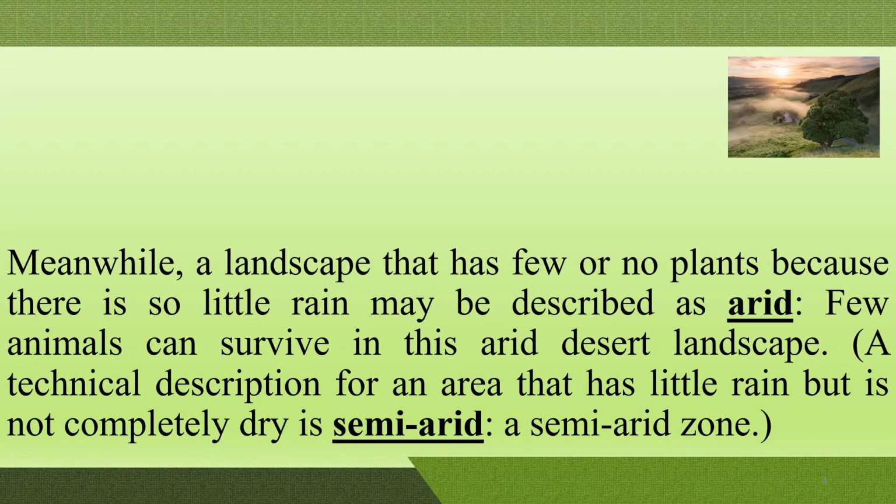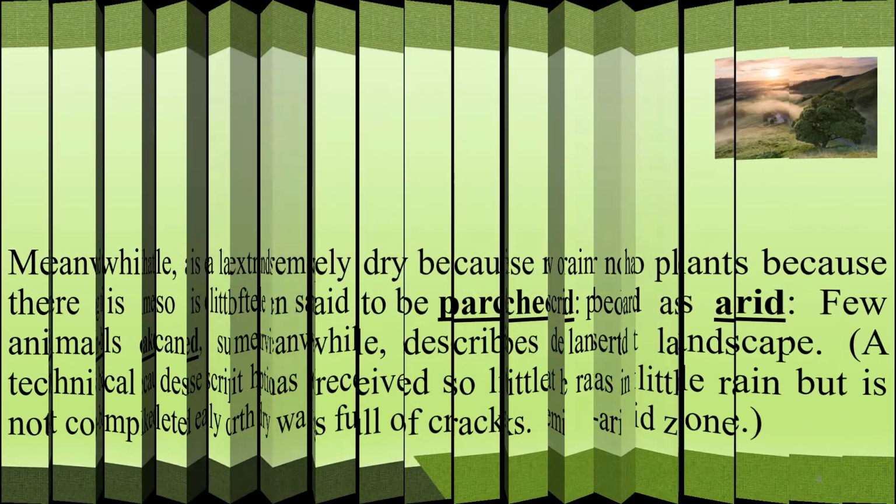Meanwhile, a landscape that has few or no plants because there is so little rain may be described as arid. Few animals can survive in this arid desert landscape. A technical description for an area that has little rain but is not completely dry is semi-arid, a semi-arid zone.